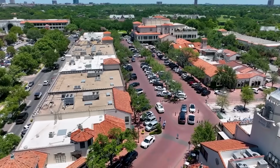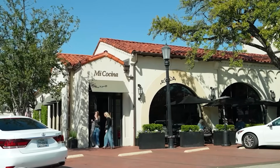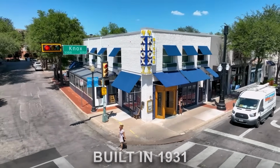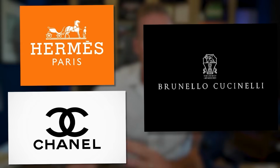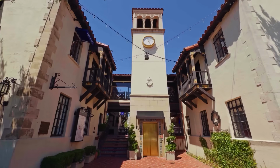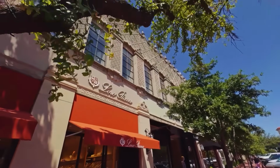But Highland Park isn't really just about the numbers, it's about the lifestyle, and Highland Park Village was America's first outdoor luxury shopping center, which was built in 1931. And let me tell you, this place is absolutely gorgeous. We're talking about Hermes, Chanel, Brunello Cucinelli, brands that don't just open stores anywhere. So the architecture is a really stunning Spanish colonial style that's been kept perfect for nearly a century.